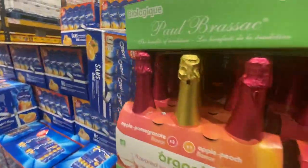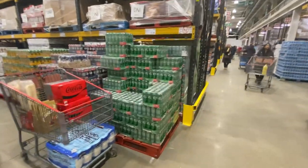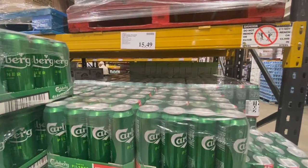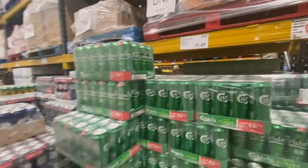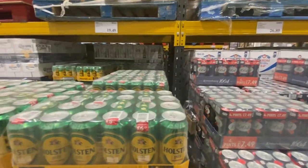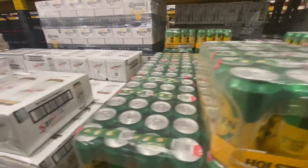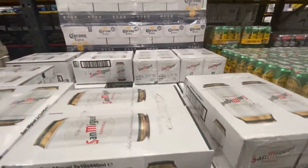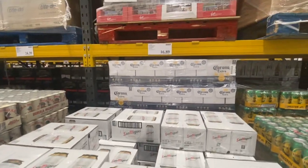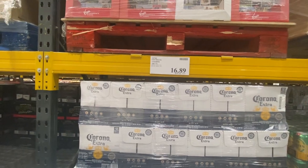Here is wine, this organic wine here. And here is beer. Different types of beer. Here we go. This is £15.49, Carlsberg. Over here we have Holsten, different brands. This is £19.49 for Holsten. We have San Miguel. This is $16.89. Wow. You can't beat that price. $16.89 for Corona.